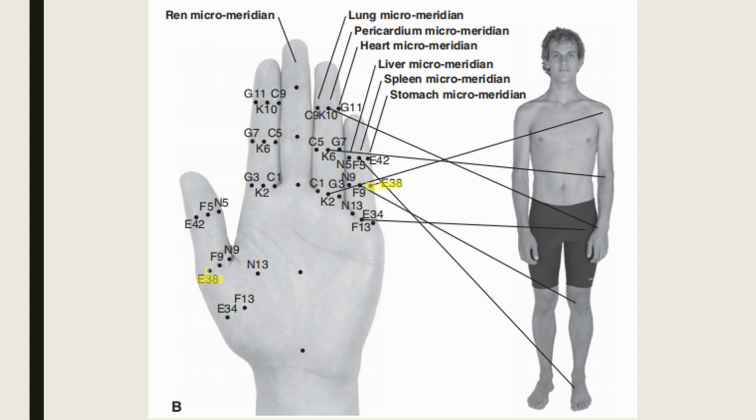Still on the knee, we have E38, which corresponds to stomach 35, located on the palmar side of the thumb and the little fingers at the lateral side of the metacarpophalangeal joint transverse crease on the thumb and the proximal interphalangeal joint transverse crease on the little finger.